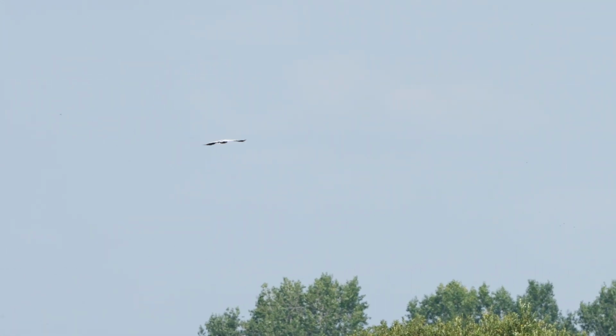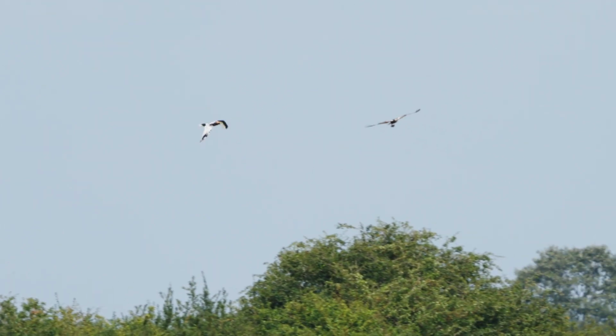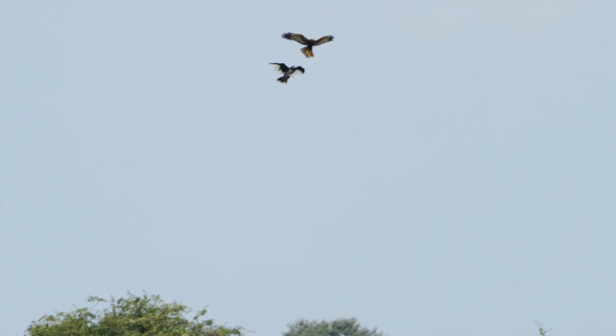When they took flight, I was really concentrated, because you knew one of the adults was about, and I was really hoping to try and catch a food pass. And although the footage is a little bit shaky, you can just about make out the parent dropping some food to the juvenile.